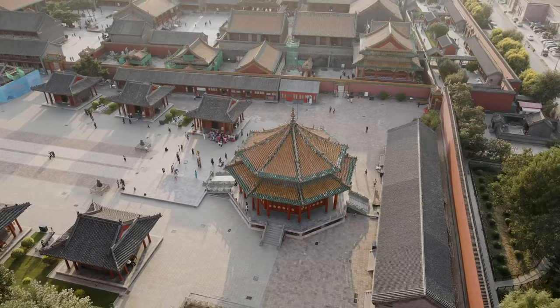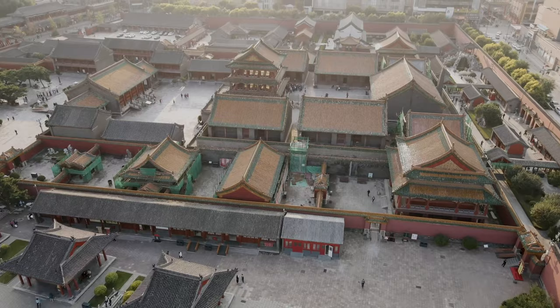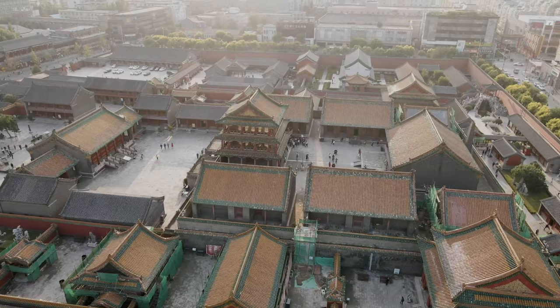Shenyang is an important industrial city in China's northeast. Since the 1930s, it has been a heavy industrial center and now has growing software, automotive, electronics productions, and several prestigious universities.